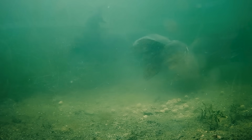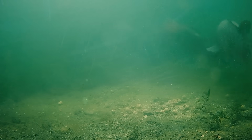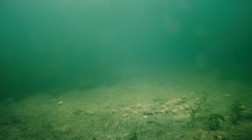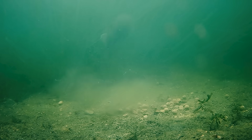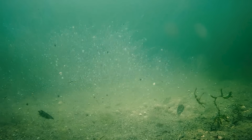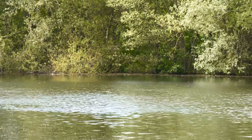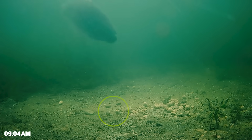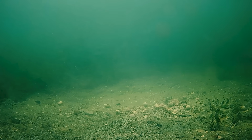Just like out of nowhere, wallop, 5, 6 carp on the spot. I've gone again now. Why'd you have to do that? There we go, oh, there's one back there. Oh, they're back now. Wafting, yeah. Oh, he's coming all the way in, gone to drop down and then just turned away.